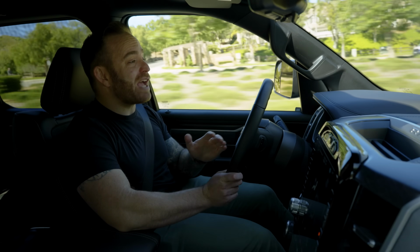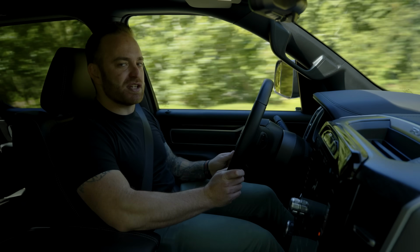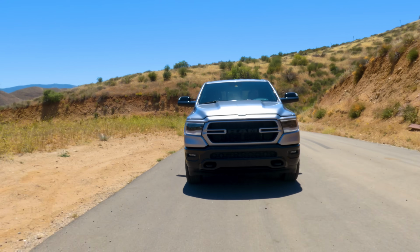The Bighorn will check most of the boxes for the average truck buyer, but if you're interested in something more extreme, Ram's got you covered.